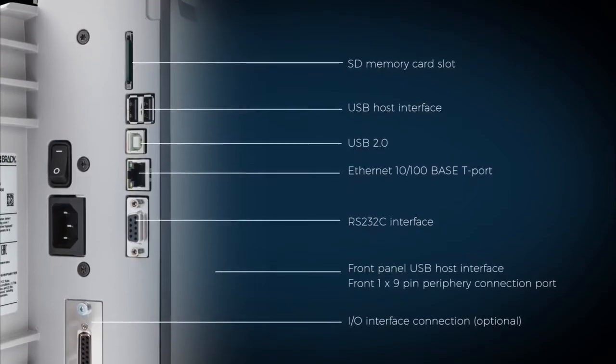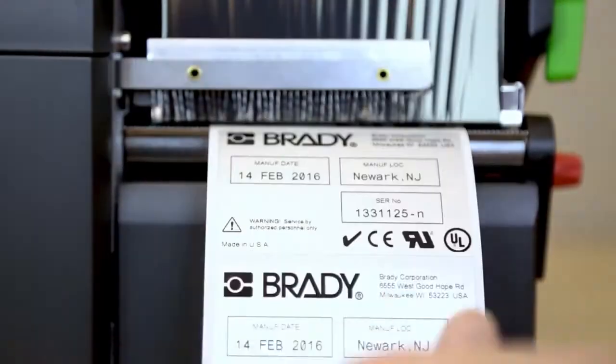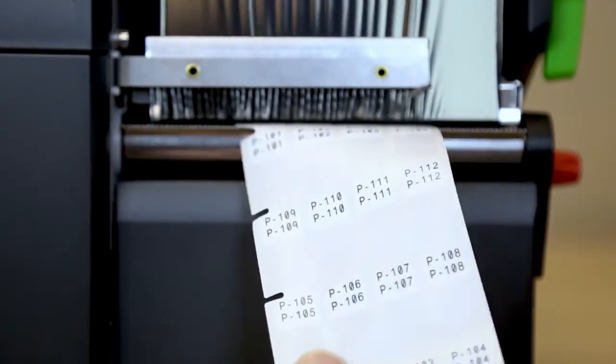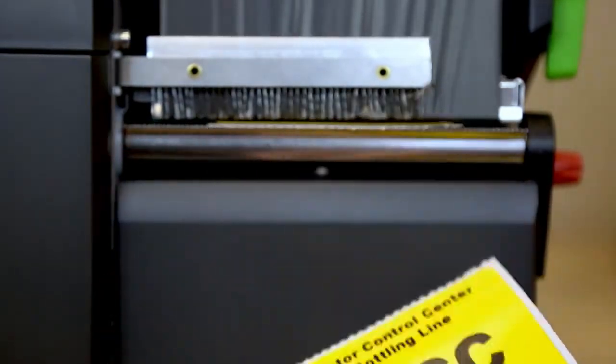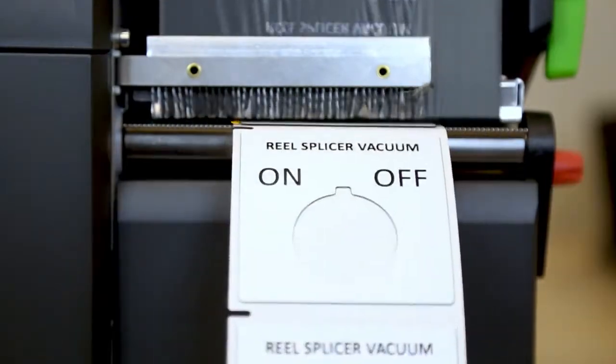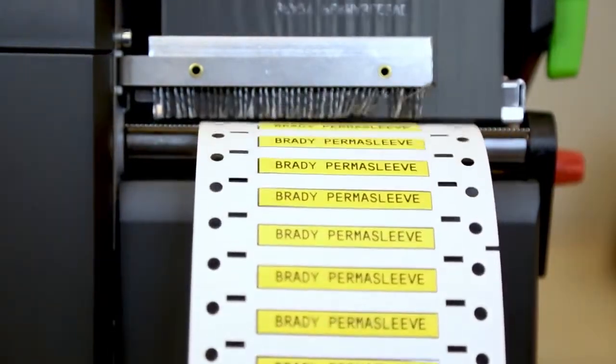The i7100 has the widest range of standard materials in addition to specialty materials and unique, difficult-to-print-on materials, including high-performance cable tags, raised panel push-button labels, and more.